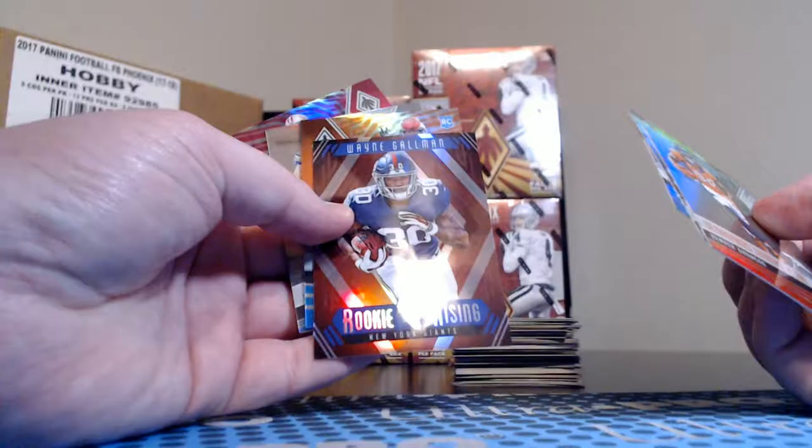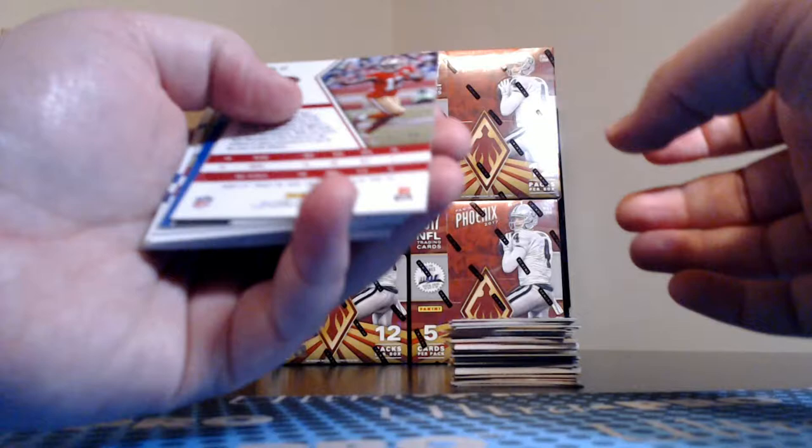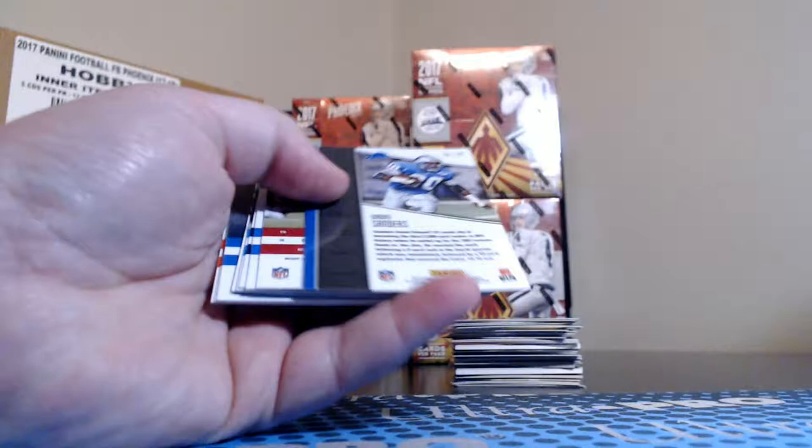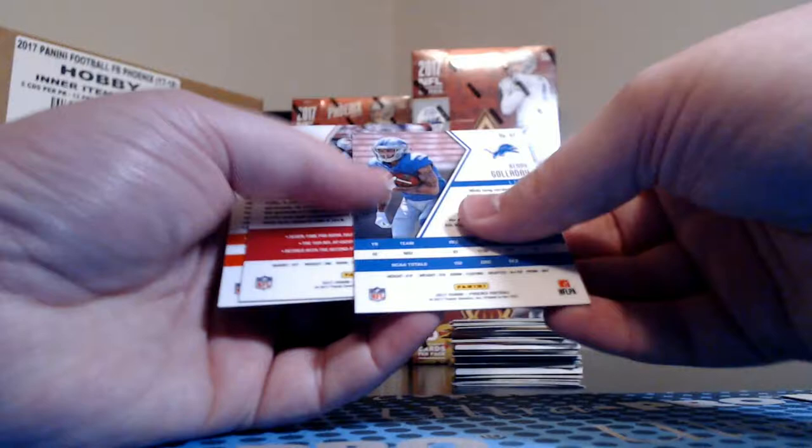Ezekiel Elliott, Joey Bosa. Obi Witherspoon, rookie for the 49ers. Barry Sanders, legacy insert. Jeremy Kerley. I'm not sure what all to show and what not to mention here. 35 of 199 on the Jeremy Kerley. I know the Curtis Samuel was numbered, that's 74 of 99. The Wayne Gallman, too, is 143 of 299. And the rest were non-numbered.